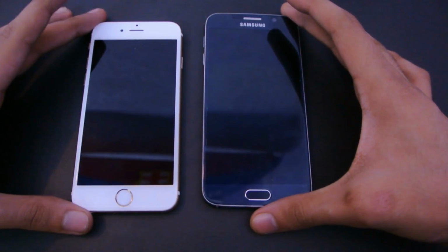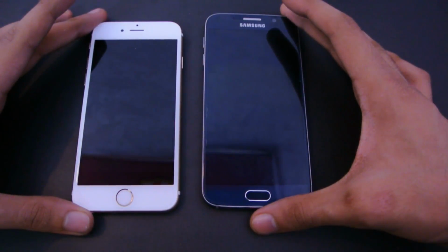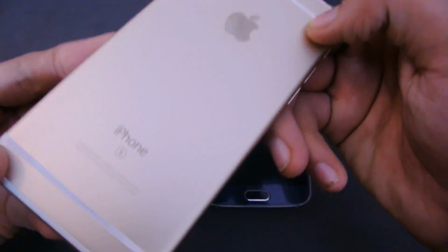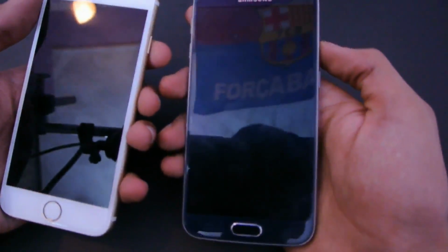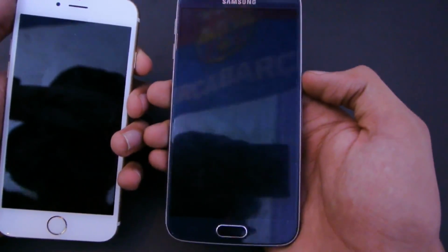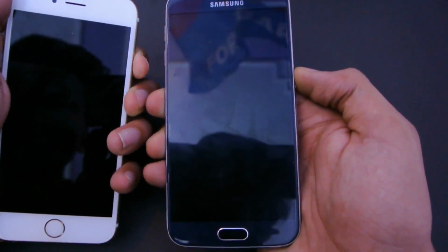Hey guys, in this video I'm gonna do a speed test and a camera test between the Galaxy S6 versus the iPhone 6S, the gold color variant. So I'm just gonna quickly start off from the speed test number one, which is the boot up test. So I'm just gonna quickly power both these two phones on.